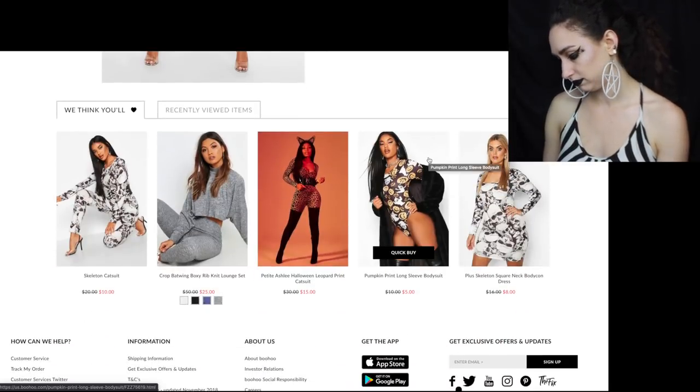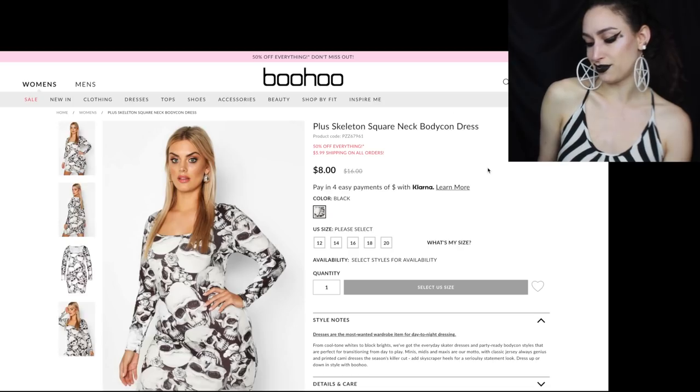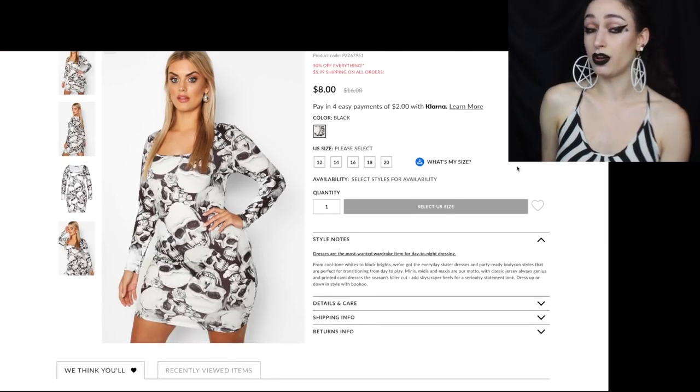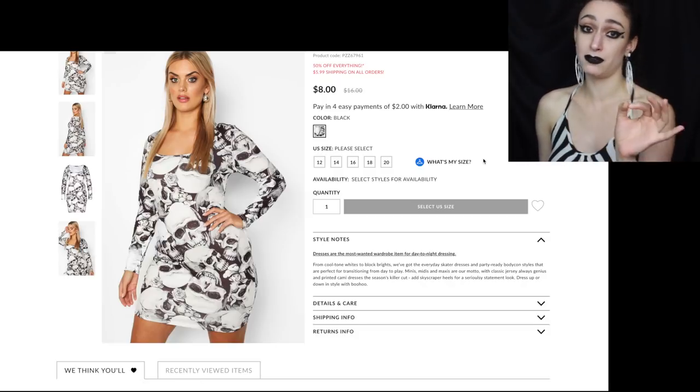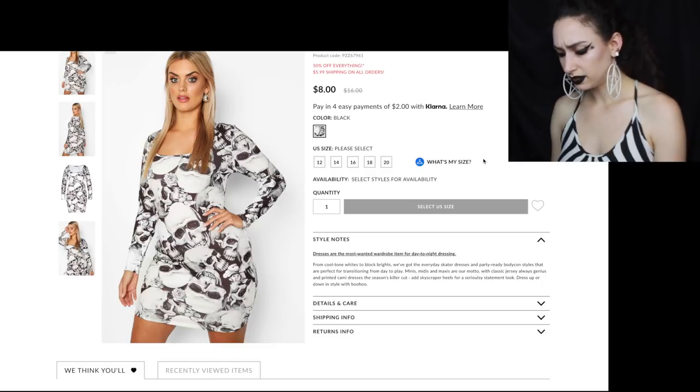Ooh, they have a bodycon dress in the same print and it's $8. Y'all know I love my bodycon dresses. That is one of my favorite styles to wear. I just can't believe they don't have it as a set, like a skirt set. Why would you?